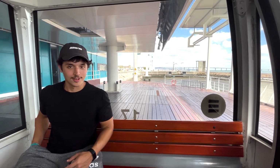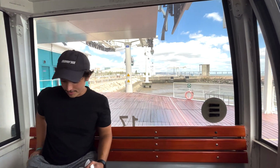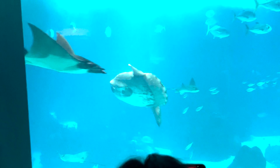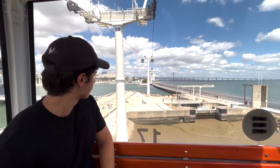Alright, we're in the telecabine. This ball. Oh! Picking up some speed now. So just went to the aquarium. You can see right here, which is pretty cool. It's basically like one giant tank. And now we're seeing the city from a different perspective.